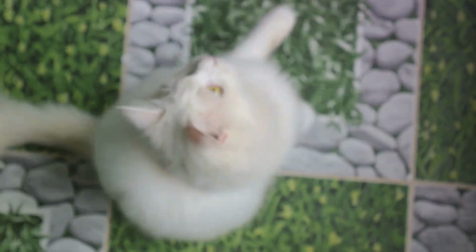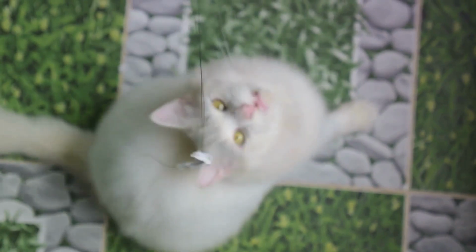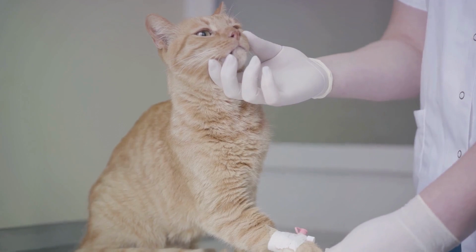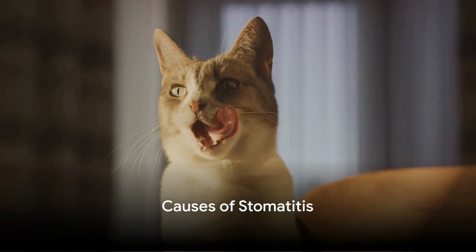Stomatitis is more than just a simple mouth sore. It's a condition that can seriously affect your cat's quality of life. So, let's dive deeper into the causes, symptoms, and treatment options in our next scenes. Stay tuned. Now you know what stomatitis is, but what causes it?